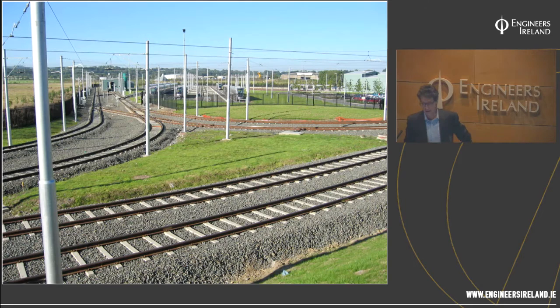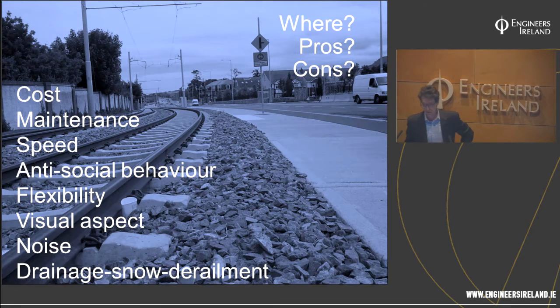Although we have been using this on, for example, this is a complex junction in Red Cow. It's quite a flexible track type. We have been using it on line B1, this is the Luas, just along the footpath. So there is a perception out there that ballast track can't merge well with the urban landscape and realm. My opinion is different, but again, it's a question of opinion.